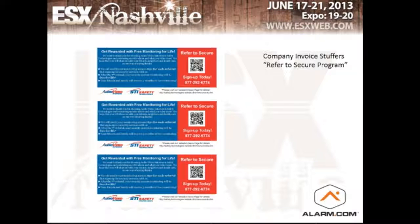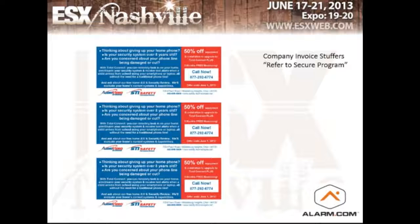Any way you can make it easier for them to engage. So we always put QR codes just to make it easier, along with phone numbers and websites. On one side of that, there's the Refer to Secure program. On the other side of the same sheet is our upgrade program. Those go out in all our buildings. Again, it's a combination of things.